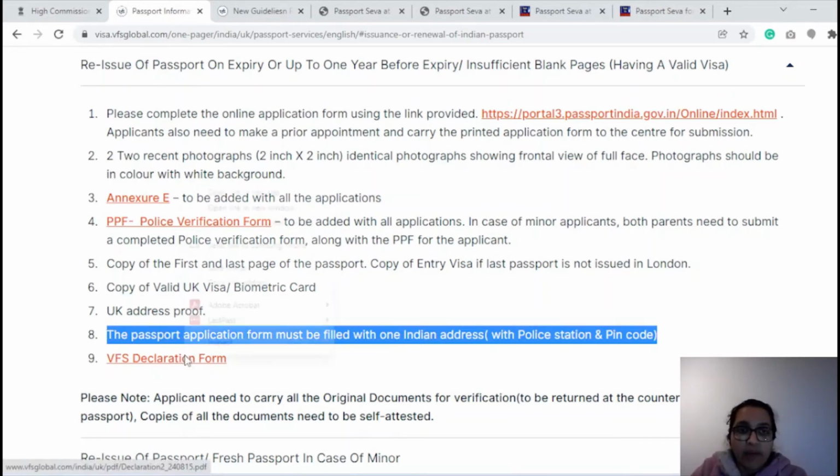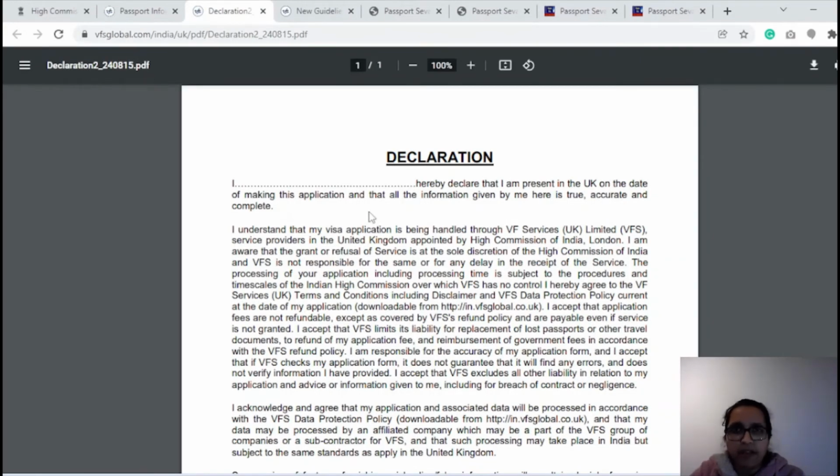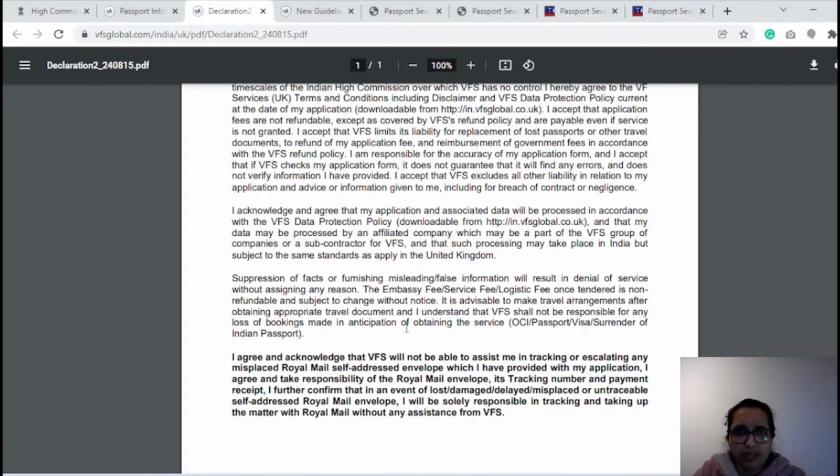And finally, we have the VFS declaration form. The VFS declaration form is just a statement that you can read through. It mainly talks about data protection, and the main point they mention is that the Royal Mail will be responsible.